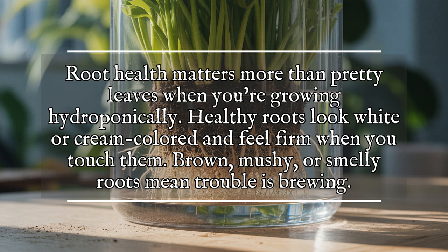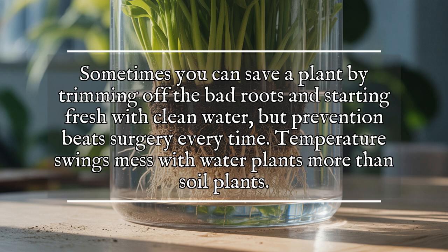Root health matters more than pretty leaves when you're growing hydroponically. Healthy roots look white or cream-colored and feel firm when you touch them. Brown, mushy, or smelly roots mean trouble is brewing. Sometimes you can save a plant by trimming off the bad roots and starting fresh with clean water, but prevention beats surgery every time. Temperature swings mess with water plants more than soil plants.